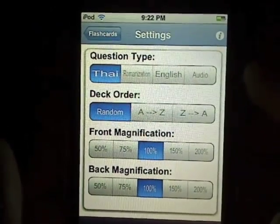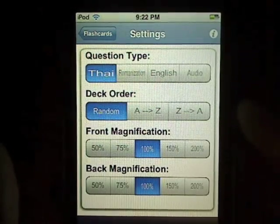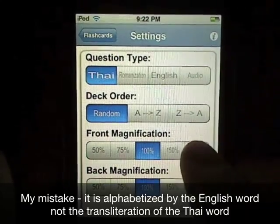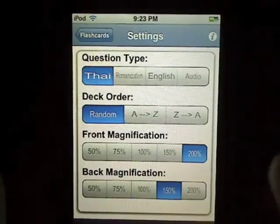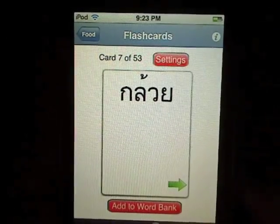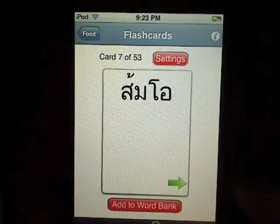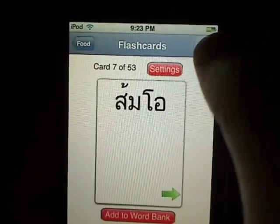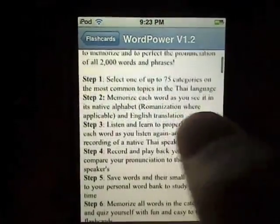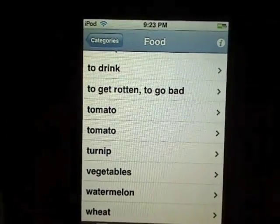Now the question type is the front of the card. And when they say deck order, they mean by the transliteration of the word, the romanization of it. And let's just change the magnification here to see how it looks. Put that on 200 and that on 150. So that should be fairly easy for most people to see, I think, at 200%. And if we hit the information button up here, it's just a description of what's involved in the application. It's not a complicated app. That's what I like about it.